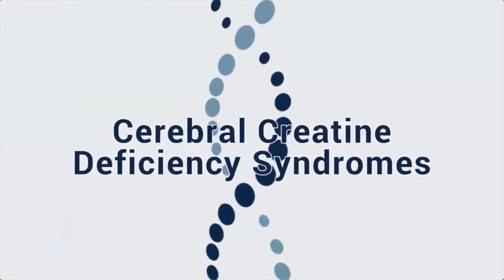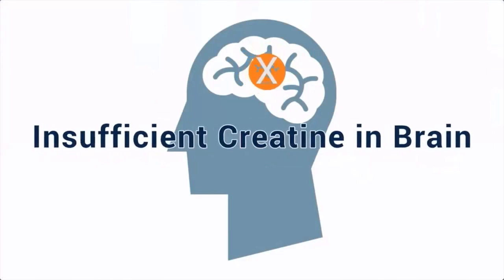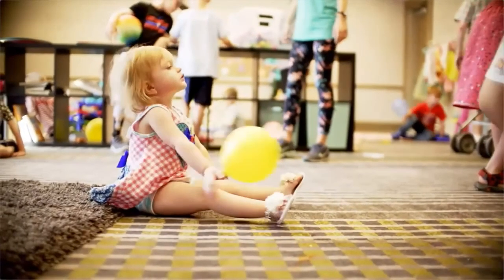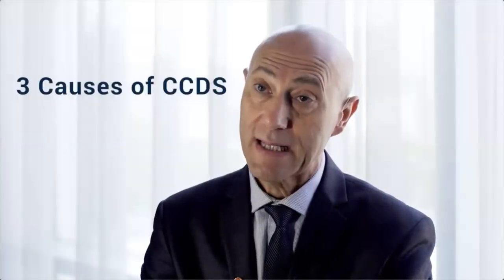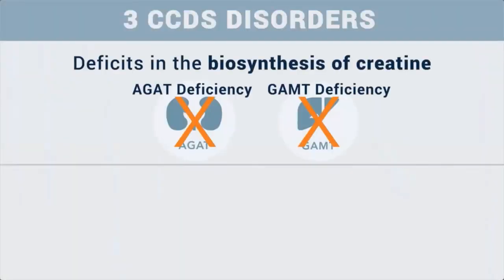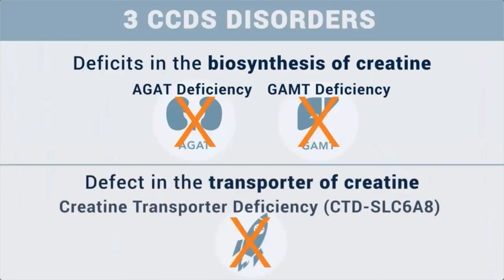The cerebral creatine deficiency syndromes are a collection of genetic conditions in which there is not a sufficient amount of creatine in the brain. As a result, the brain cannot function in the proper way. There are three known causes of cerebral creatine deficiency. Two are defects in the synthesis of creatine. The third condition is a defect in the transporter of creatine, the one that carries creatine inside the brain.